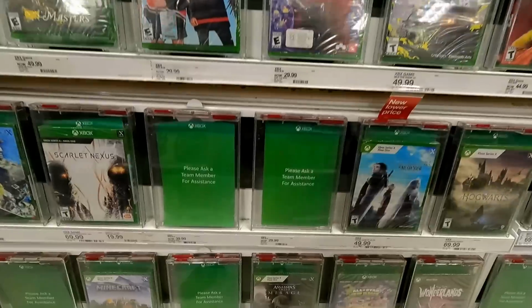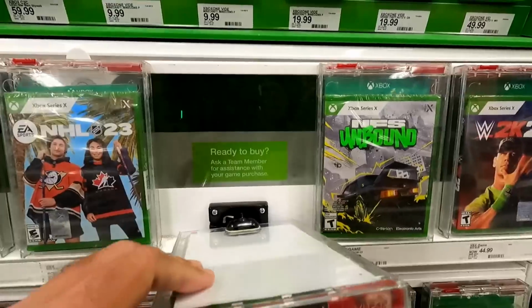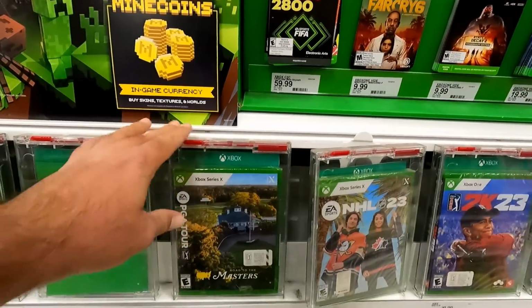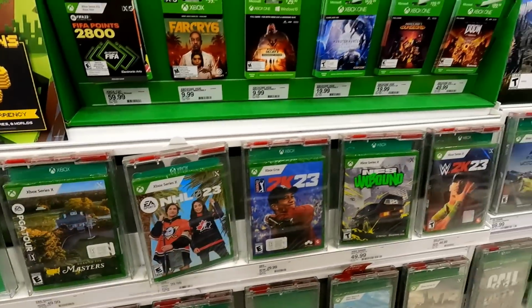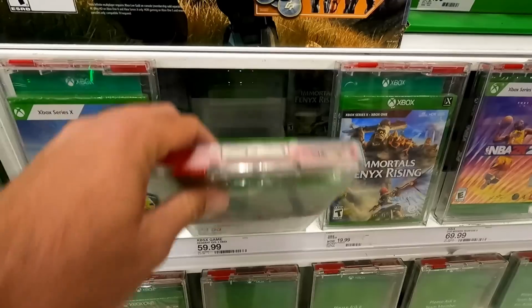And we'll start in the video games here. This is the Xbox section, and I'm sure you've noticed there's a bunch of blank spots in the display, but when you look behind the non-blank spots, there's not even any games behind these display cases. So I'm guessing just the display copies are the only ones that are left for sale here.